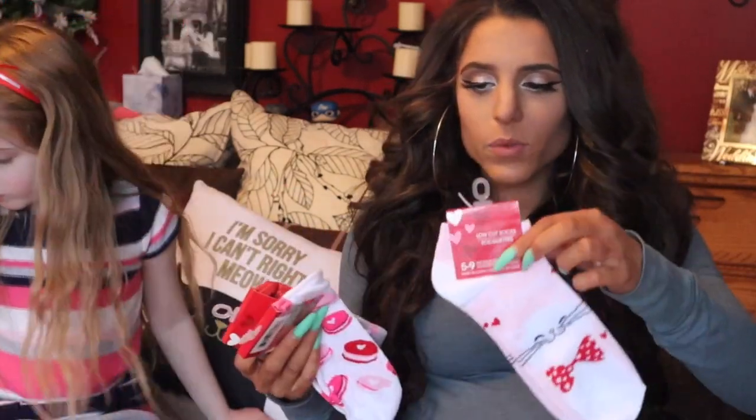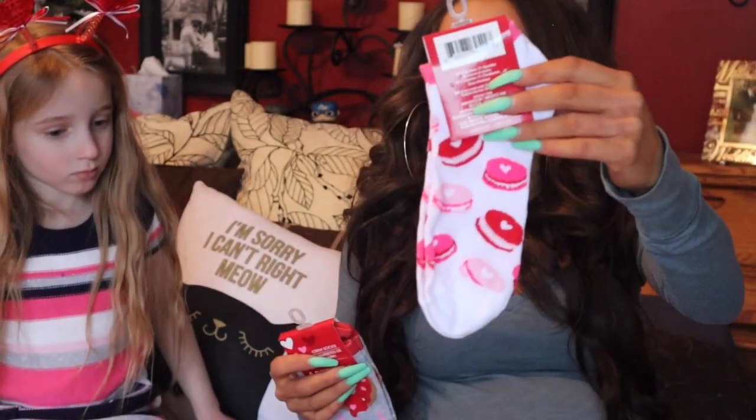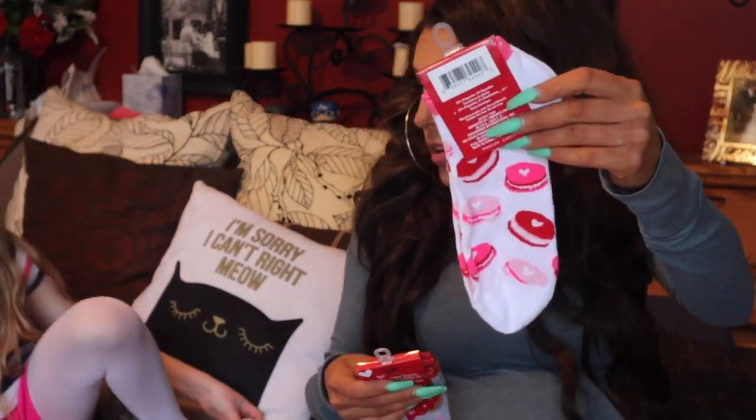Mama got a couple different socks. I'm always losing socks. These were only a dollar each, so I got this one with the kitty and the bow tie, this one with the macaroon heart shape. How did you know that was a macaroon? Because it just looked like one. And then I got a strawberry frosted donut. My favorite. So, the red donut. Just a couple different socks. Then what else did you get?